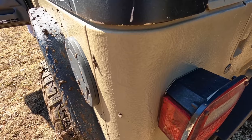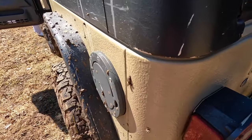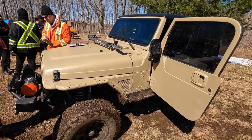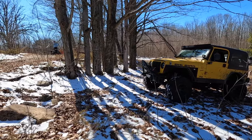The only thing is I'm waiting for some color swatches, but I really love the texture of this stuff and I think it looks great. Honestly, cannot wait to do my entire Jeep in the same style. I don't know exactly what color we're going with on the inside, but the outside is going to be yellow for sure.